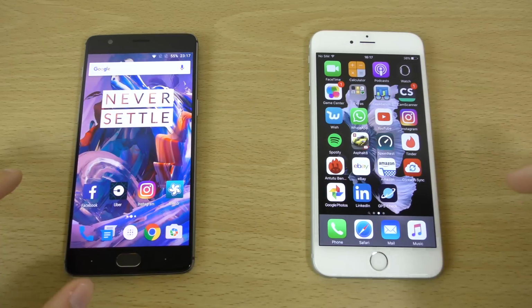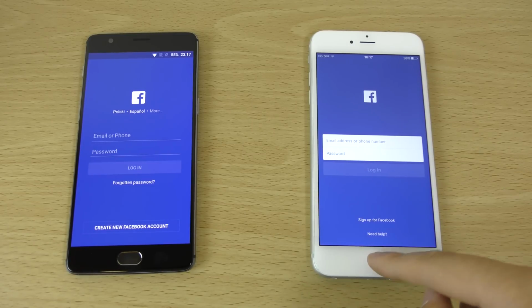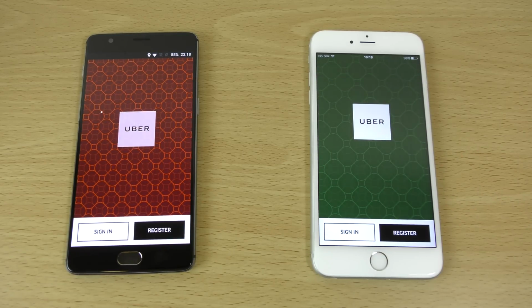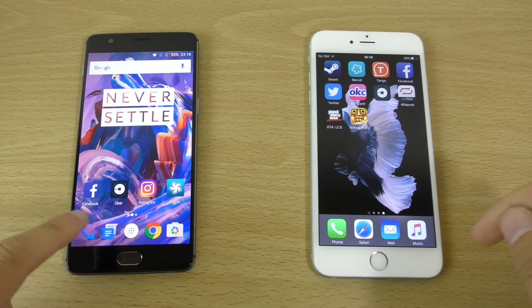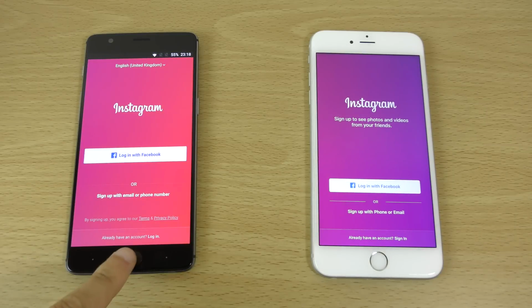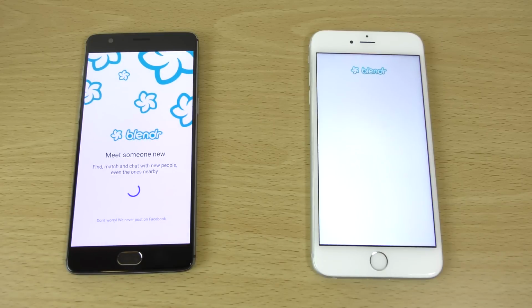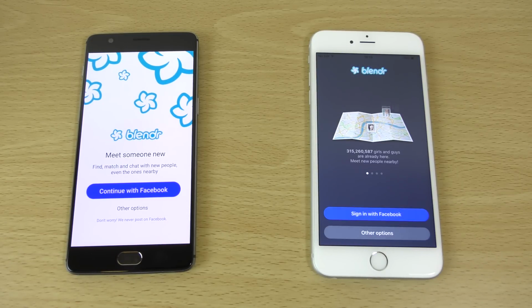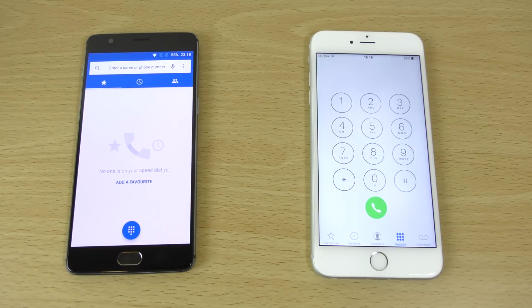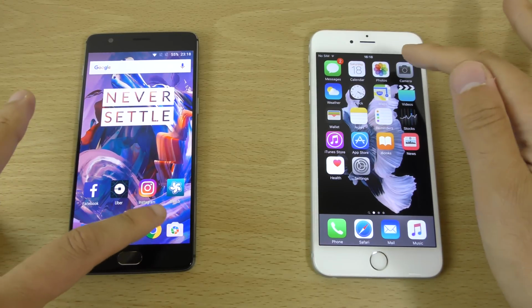So we do have some on the front. So that was the iPhone, I think. Uber. iPhone again. Is the little dual-core iPhone going to win this one? Wouldn't that be funny? Oh, OnePlus comes back. Blender. Oh, OnePlus again. Very different animations though. OnePlus again. So OnePlus is going ahead here, is what I would expect.